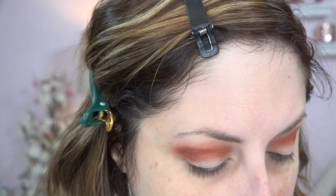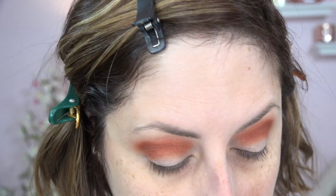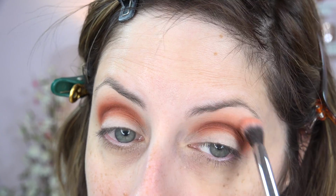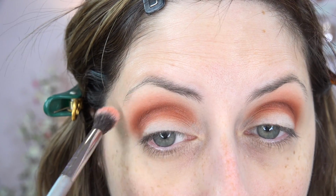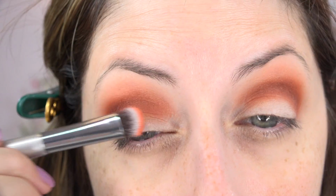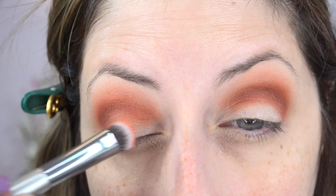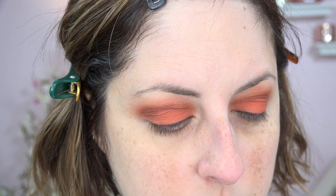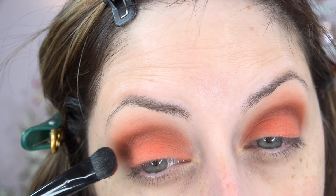Now I want to go back to that first color and just blend that edge a little bit right through here, just a little bit of it. Doesn't take much, these colors are bright. Okay, lid color is going to be the second one from the end, the intensely coral one. This is a little It Cosmetics travel kind of brush. I am going to put this rusty brown in the outer corner with sort of a flattish brush. This is a Sonia Kashuk.